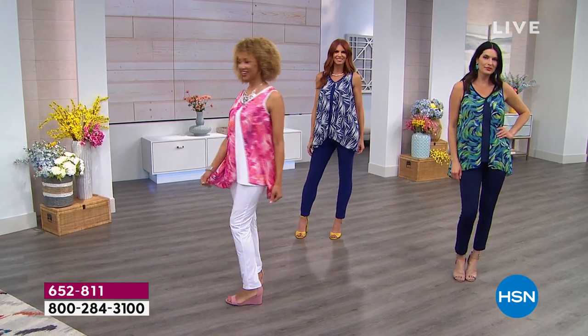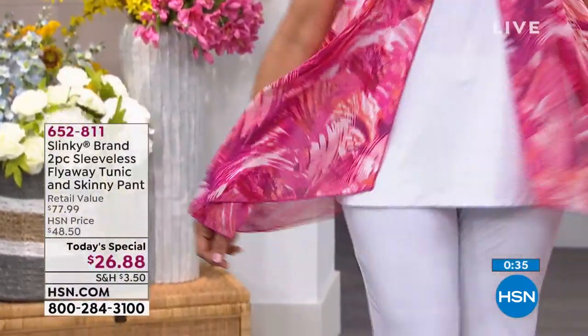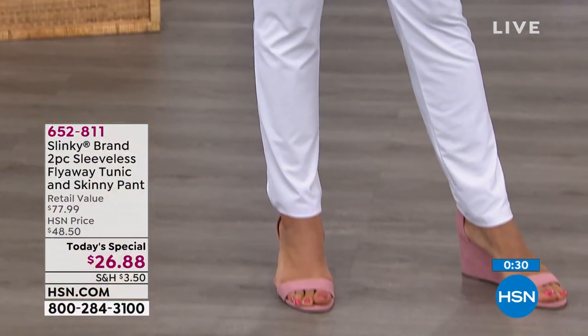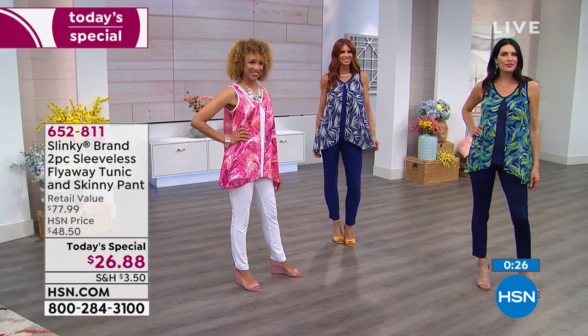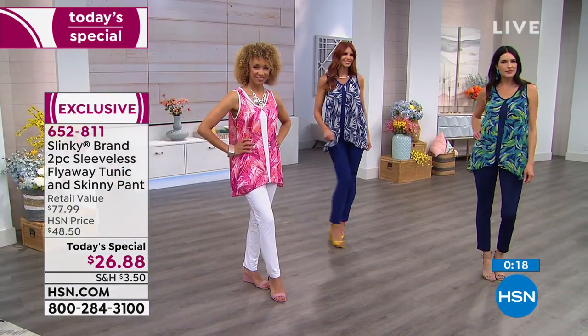These are both pieces together today for $26.88. The retail value on them is almost $78. So if you wanna get a couple, there's nothing to say that you can't get a couple. And we've got them for you now. And as you're seeing them there on the girls, it's your choice.